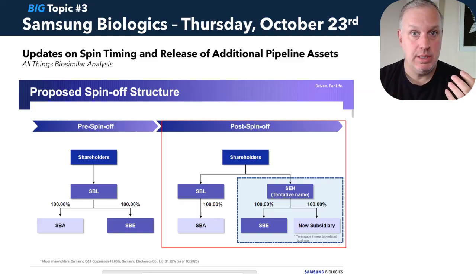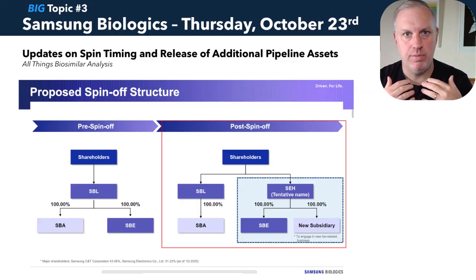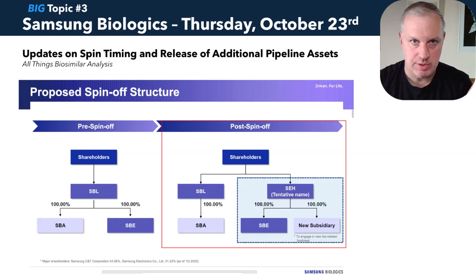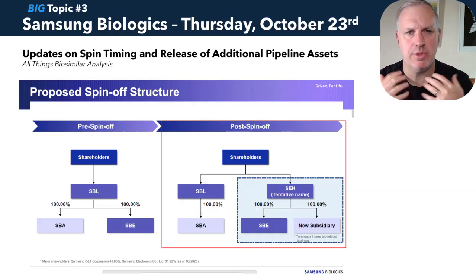Tomorrow, a week from now, plus a few days, Thursday, October 23rd, Samsung Biologics is reporting. Now, this is an interesting one for us because there's a spin happening, right? Biologics and Bioepis are becoming two separate entities, and we're really interested to learn more about this. The timeline for which they were planning to spin was supposed to be early October. Now it's pushed to early November. So any updates on that will be exciting for us.